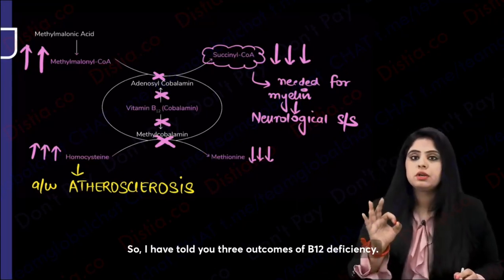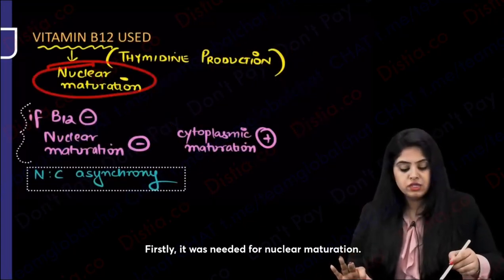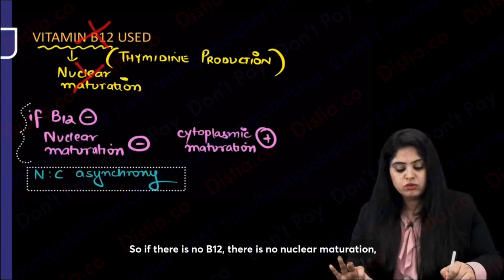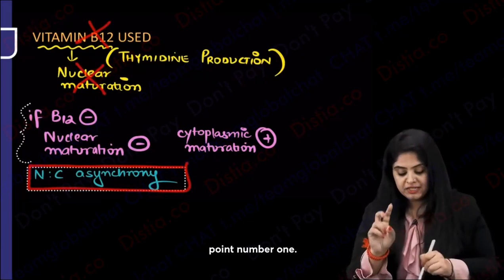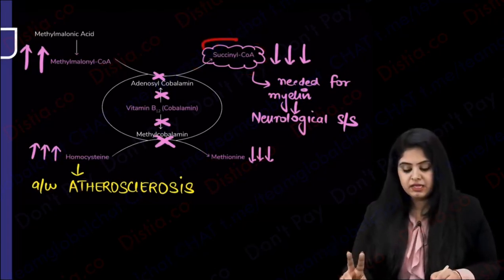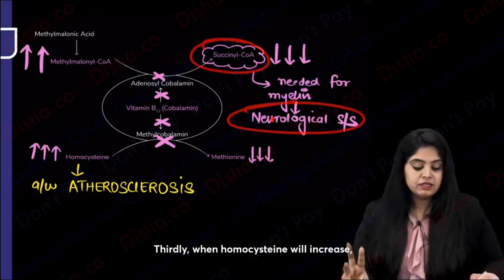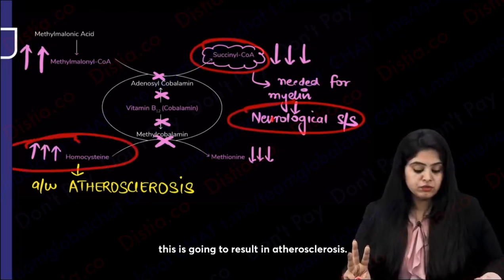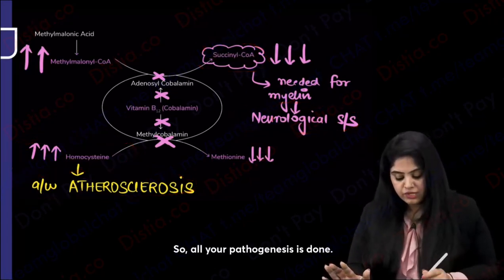So I've told you 3 outcomes of B12 deficiency. Firstly, B12 was needed for nuclear maturation. So if there is no B12, there is no nuclear maturation, there is nuclear cytoplasmic asynchrony. Point number 1. Second, it was needed for succinyl coenzyme A. Succinyl coenzyme A will not be made. This means patient is going to have myelin problem, neurological problem. Thirdly, when homocysteine will increase, this is going to result in atherosclerosis. So all your pathogenesis is done.